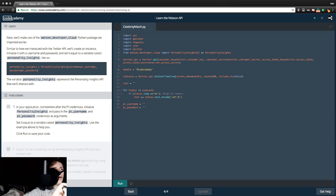Next, we'll make use of the Watson Developer Cloud Python package we imported earlier. Similar to how we interacted with the Twitter API, we'll create an instance, initialize it with a username and password, and set it equal to a variable called Personality Insights, like so. Here we've got Personality Insights username equals, this is very much like yesterday. Even though we should have our own username and password that we would have just retrieved from Bluemix had we set it up, to complete this activity they would want us to use their exact values here in the example, which is what we ended up having to do yesterday.